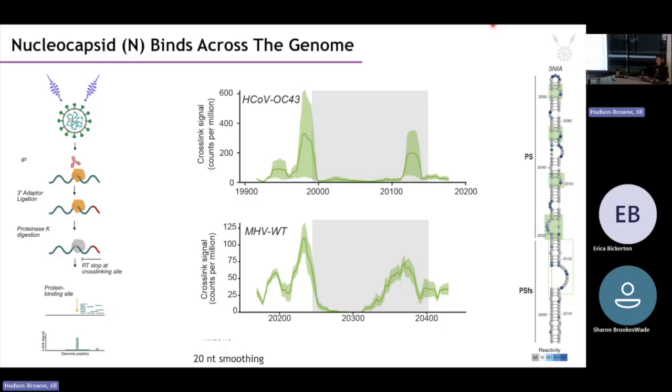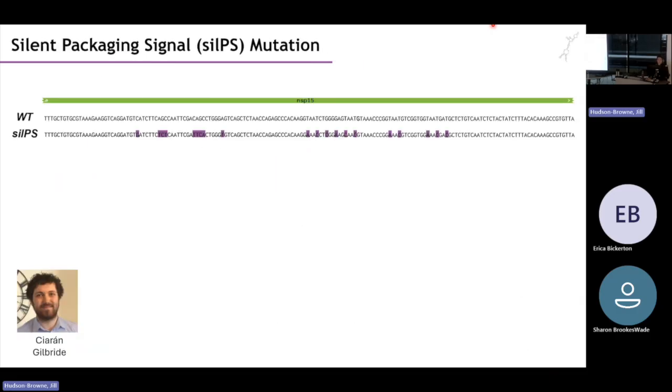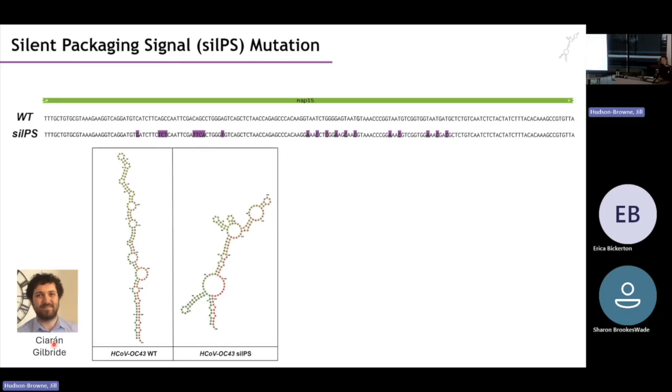So now we had this structure similarity. We had the repeated motifs. We had other viral proteins that were interacting with it. The question is, can we disrupt it? By using the reverse genetic system that was established in the lab by Kieran Gilbride, we introduced some codon shuffling mutations in the NSP15 region. The idea is that we maintain the protein itself, but we completely disrupt the structure of this bulge stem loop in this area in OC43.